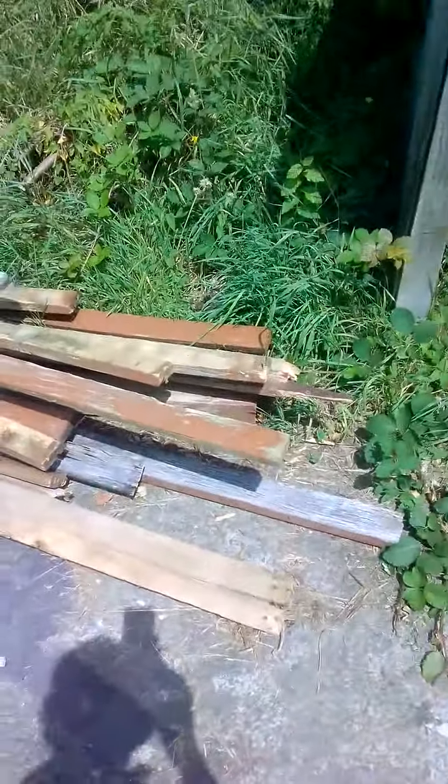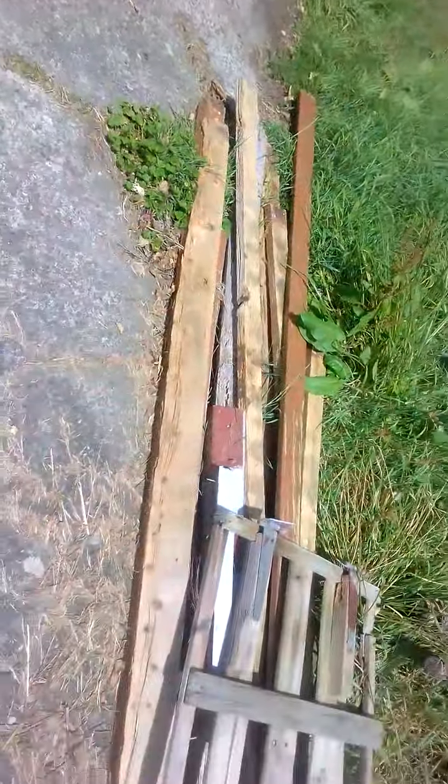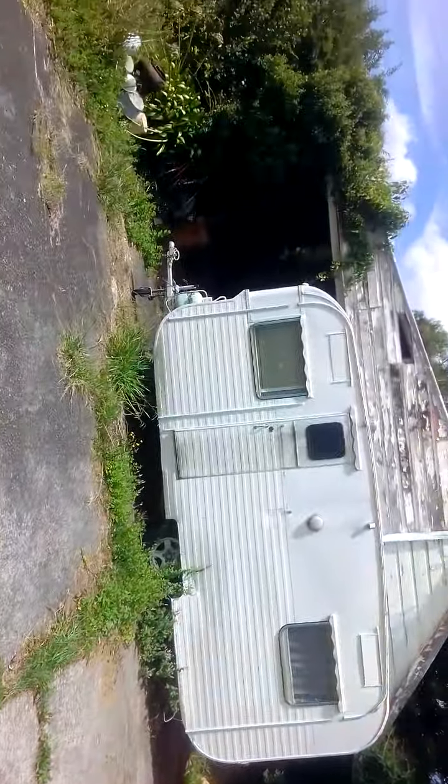This is what he's taken off the veranda already, just here. The gate and a few other cross pieces. Hope you can see that. And there's the caravan still in one piece at the moment, and a whole bunch of junk. And I'll take you over here.